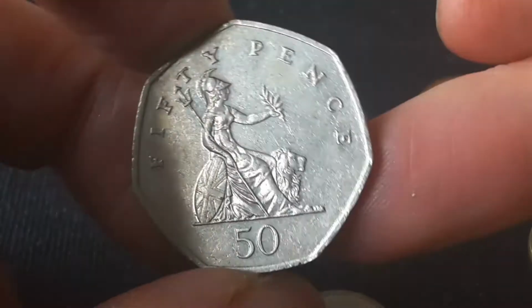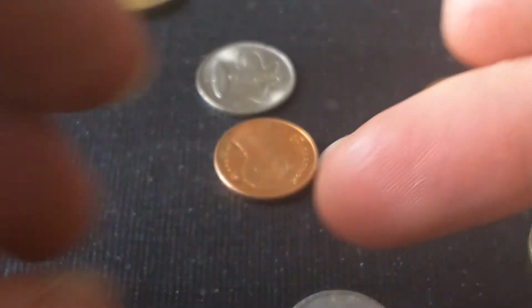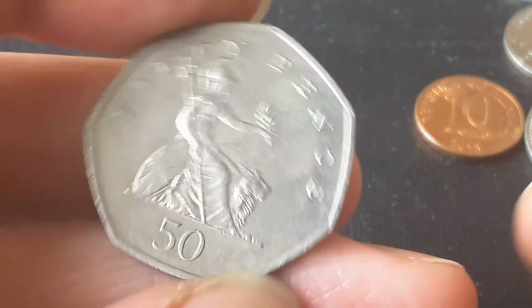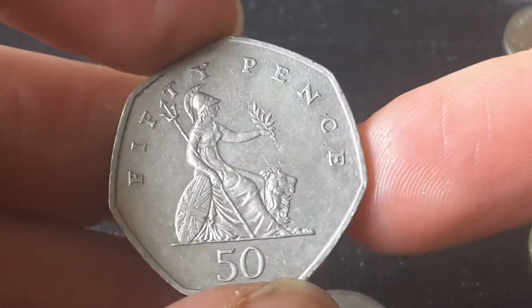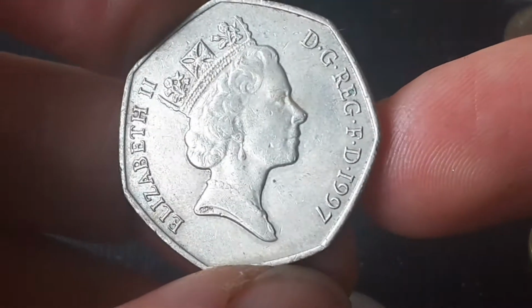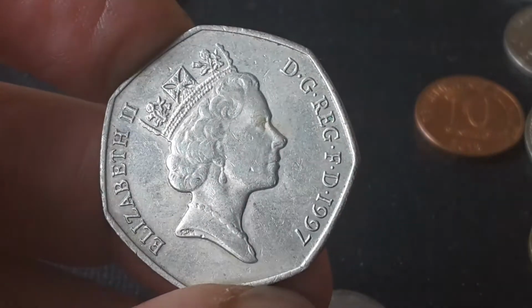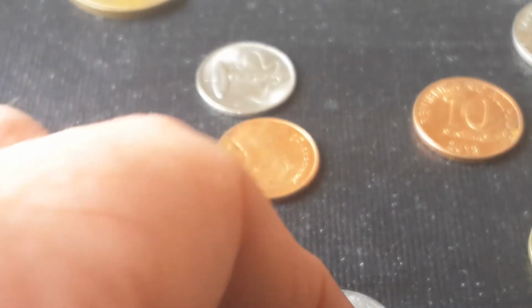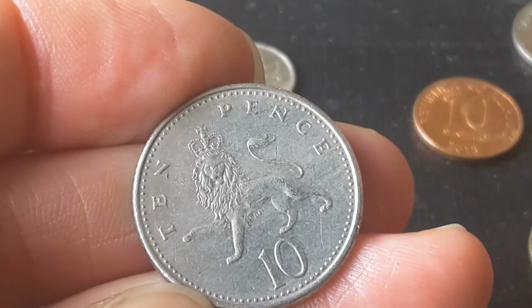A current coin of the UK, even though they've changed the design, the actual coin still circulates. And if you look up UK coin channels, they actually get quite a lot of these when they look at 50p coins because you can get lots of commemoratives. Okay, another UK current coin.